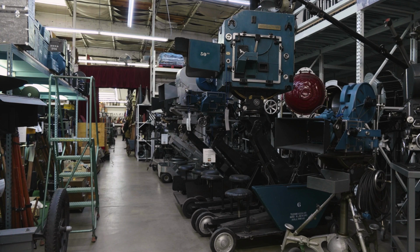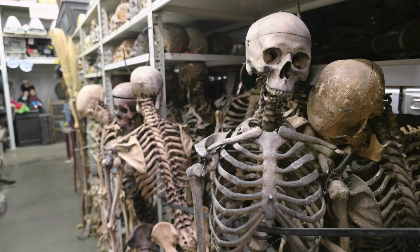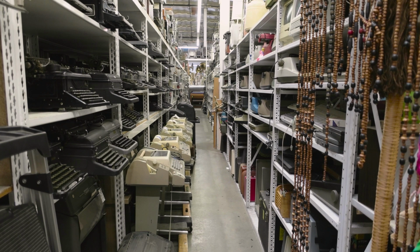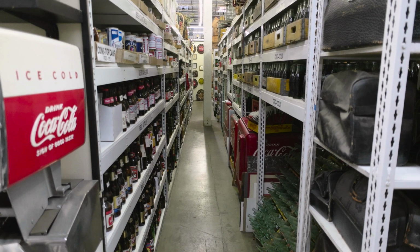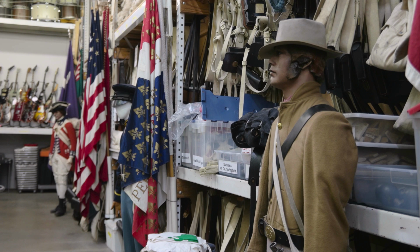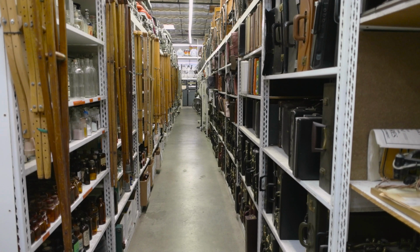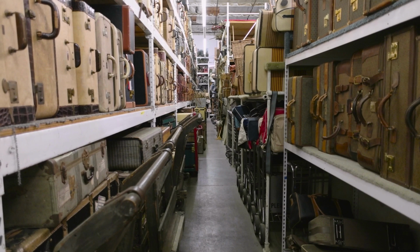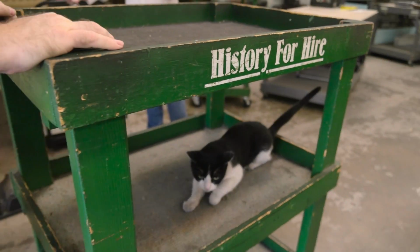Come on, let's go. Props and set dressing really are the environment that your story is taking place in. So if you think about a story in a vacuum, a character standing on a blank piece of paper, that's what it is without props and set dressing. Props and set dressing are what allow the character to live in a world that you want them to live in.